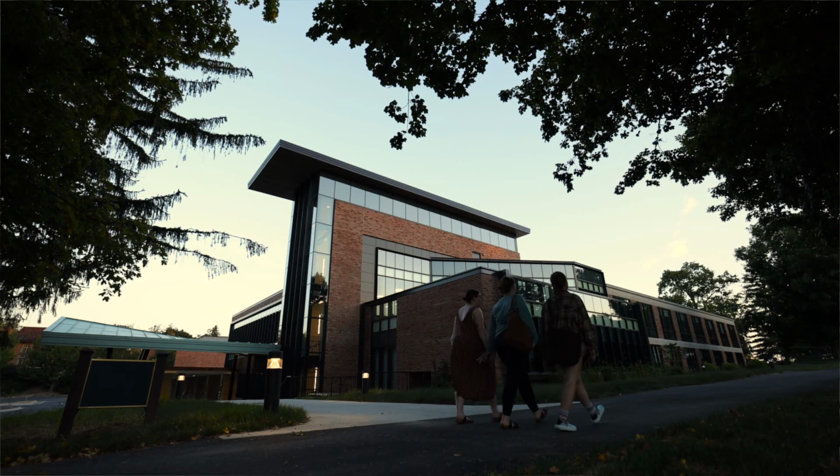Thank you to all of you for what you've done to make this possible, and inviting you to join us in the possibilities that this building, the campus, and the college has for an exciting future.